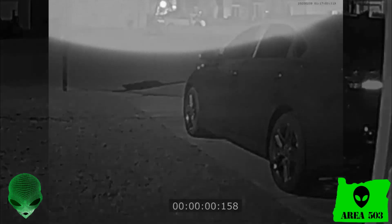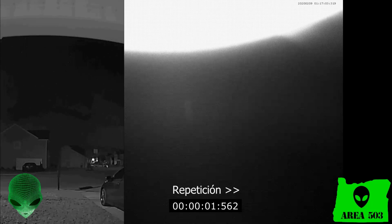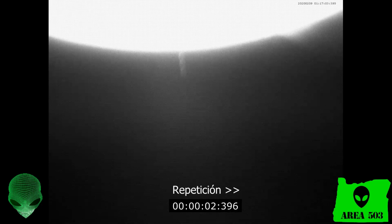Check out this clip of a UAP that I found that is slightly similar. It was filmed on February 2nd, 2020, and it shows a UAP flying in front of the moon. This particular UAP looks similar, however the object is moving significantly faster than the one we saw in Lexington. I really don't think this is the same UFO in both of these pieces of footage, but it was similar enough that I wanted to show it to you guys and see what you think about it as well.